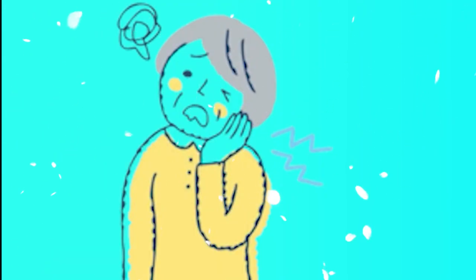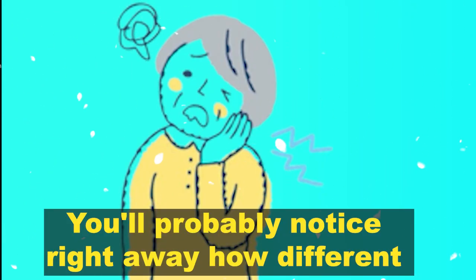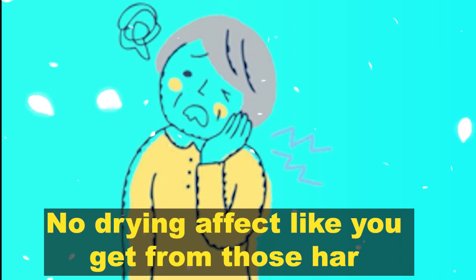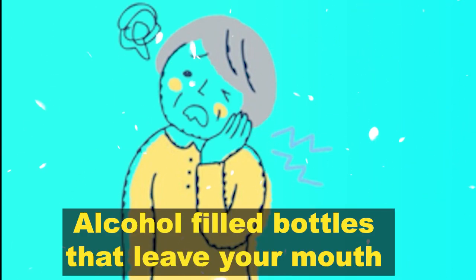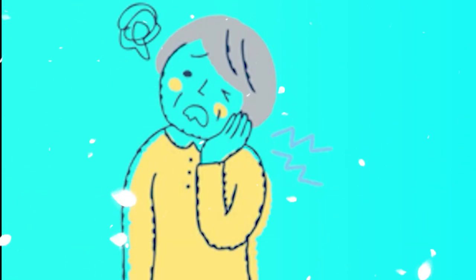Those painful sores, they calm down faster. That dry, sticky feeling on your tongue, it starts to feel a little more normal. And that breath you've been worrying about, it starts to clear up, often within just a few days of consistent use. One of the easiest ways to try this at home is to take just half a teaspoon of baking soda, mix it into a glass of warm water, and use it as a mouth rinse.